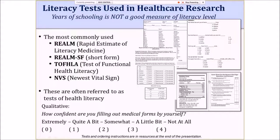It assesses comprehension and some numeracy using a cloze technique, like, your doctor has sent you to have an X-ray. Is it a stomach X-ray, a diabetes X-ray, a stitches X-ray, or a germs X-ray? In the REALM, you just pronounce the words, and in English, it's a quick and dirty screen for literacy. The Newest Vital Sign is an ice cream label, and it assesses ability to read, but it also assesses interpretation and communication. There are 6 questions.